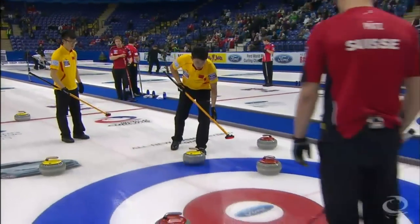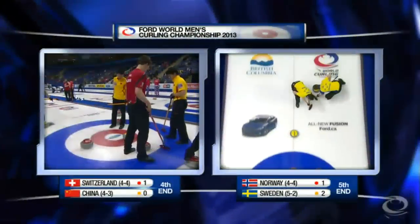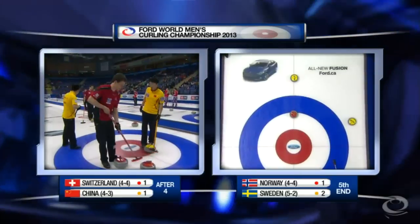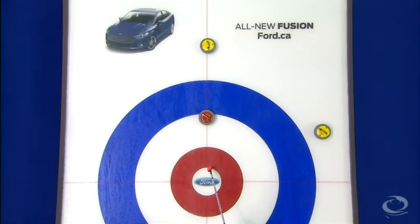Just trying to draw into the 4-foot. And that one will do just that. It'll come down back 4-foot, single point. So 1-1 after 4. Low scoring one there with 2 blank ends to start the game off. Saw the hit from the Swedish side roll out.